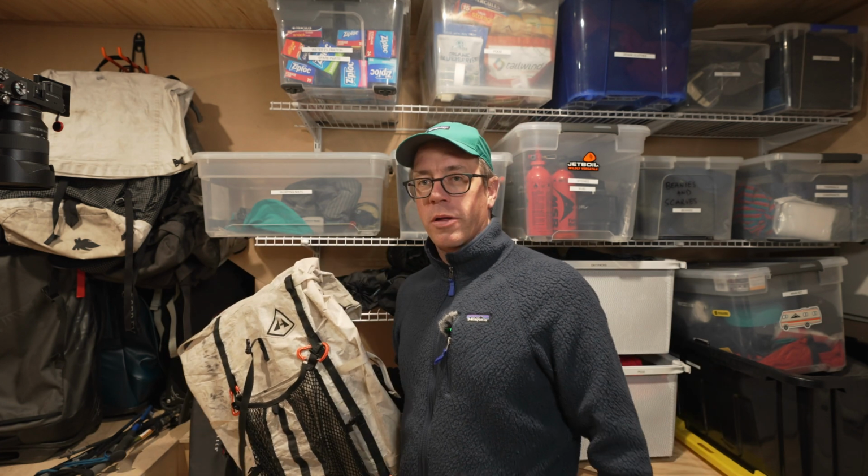We're going to go into my gear storage room, my gear area. So let's go have a look in the storage room where I store all the gear, and we'll go through all the rest of the stuff and how I store it. Let's go. There you go. Quick transition there. Magic of film. Here we are in my storeroom where I store all my gear.